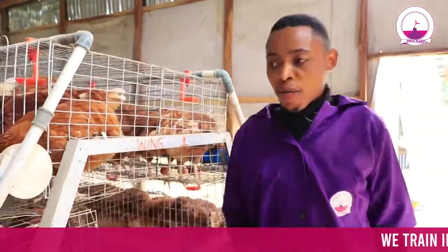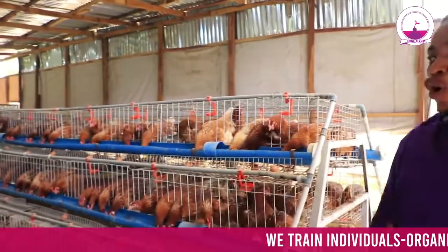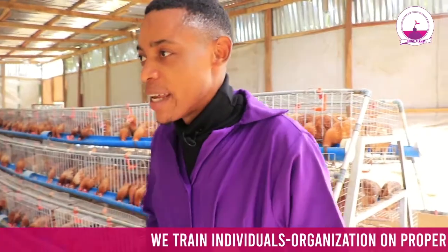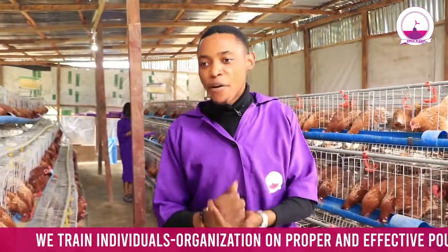So this is our farm today. And you can see for the other side, what most people are after is after the egg picking. They're after, let the bird start laying, let me get my money back. But you must put some things in place. It's very important.